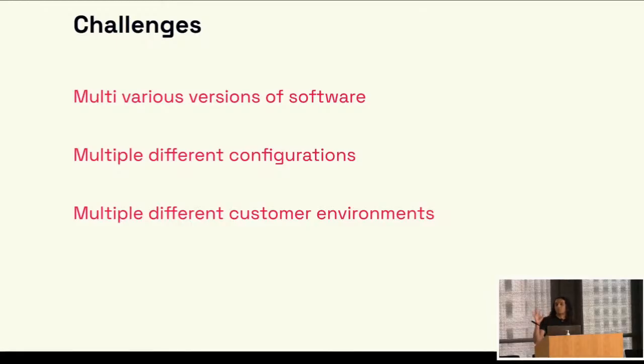By the way, this is almost sounding like a pitch for OneHouse. It is intentional, but these are real challenges that we run into.